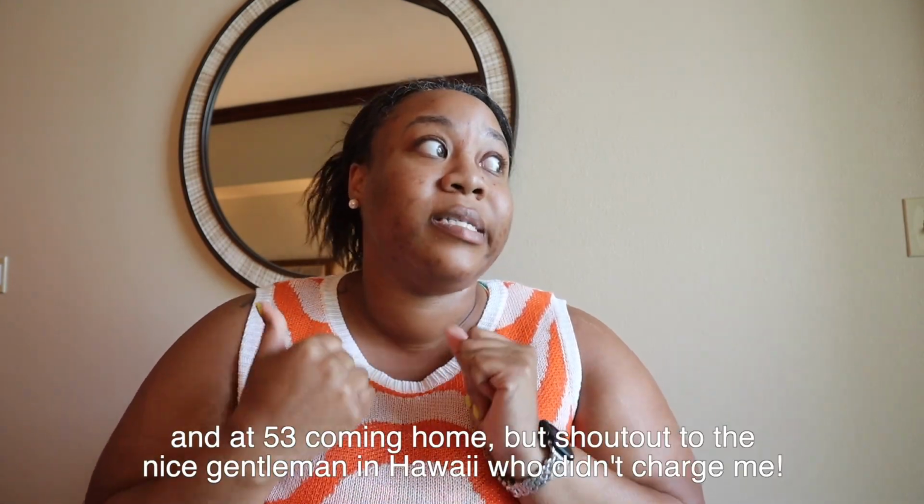I did want to bring so many more fragrances, but I think in the future I will only be able to do that if I bring travel sizes, because my suitcase can only be 50 pounds and I was pushing it. I was literally at 50.